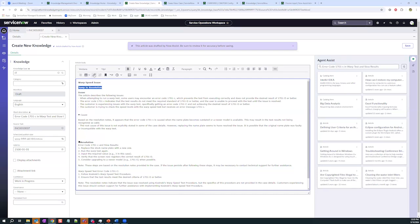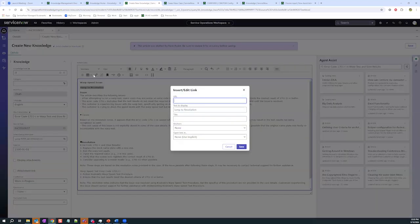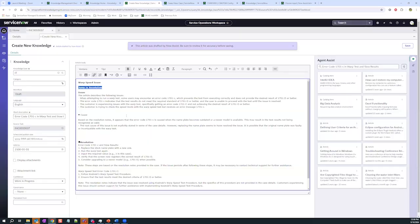You highlight that and you insert a link like you always would have. When you click the link, you'll notice that there's now an anchors field and you can list any of the anchors within your article to jump to. Then you can save that, and now it will jump straight to that anchor. You get a little flag to let you know that that is an anchor.